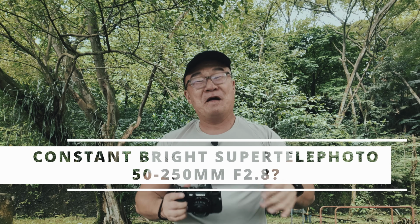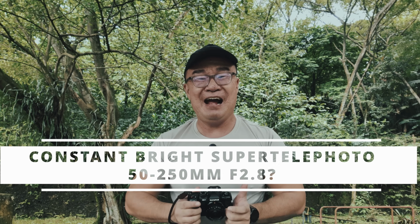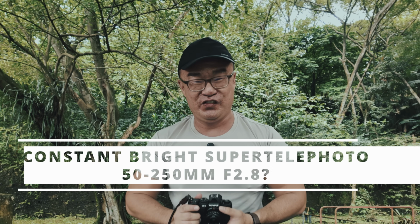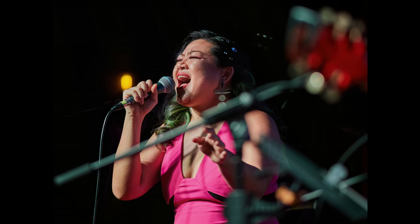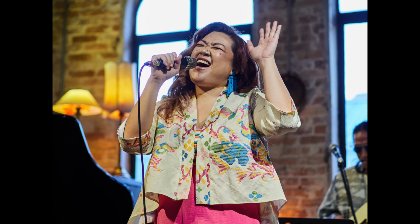Lens number 2. Bright and constant aperture super telephoto zoom lens. If you are an event photographer, wedding photographer, or sports photographer, or if you're doing any photography that requires reach, a super telephoto bright zoom lens is a must. I'm shooting a lot of stage events. I do need the longer focal length and the versatility of zoom, and having bright aperture allows me to do better in low light shooting situations.